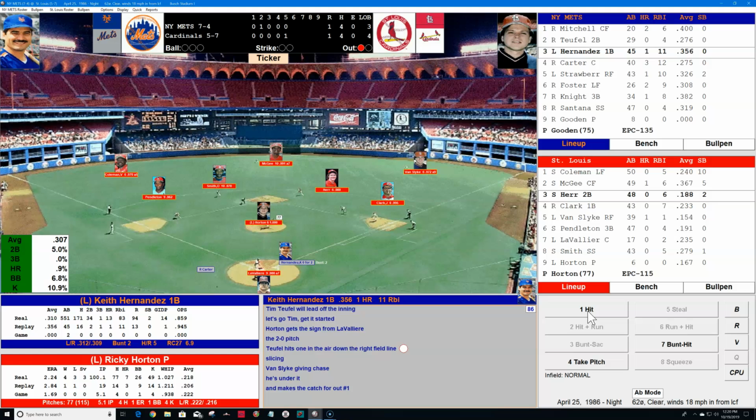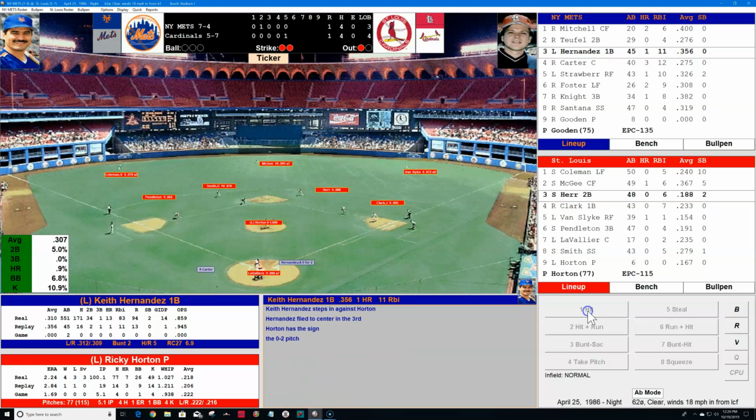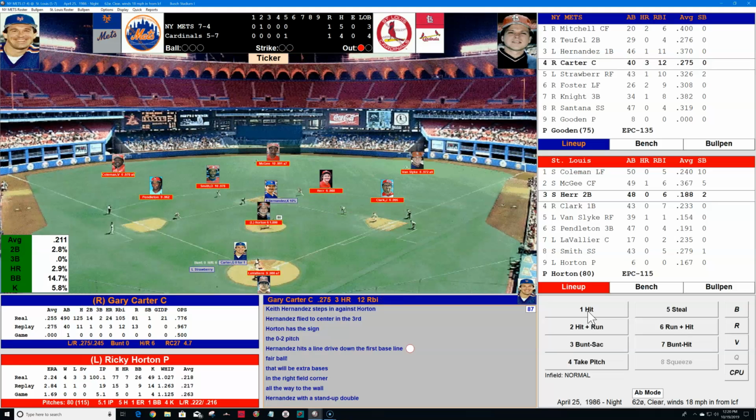Horton gets the sign. See if Hernandez can come through with a hit. Here's the pitch. Hernandez hits a fly. It's a ball. Good play. That'll be extra bases. Into the right field corner. It goes all the way to the wall. Hernandez is going to have a stand-up double, so he gets his first hit of the game. A big run at second base, and now Gary Carter coming up is 0 for 1. Boy, did he blast that one just off the wall.